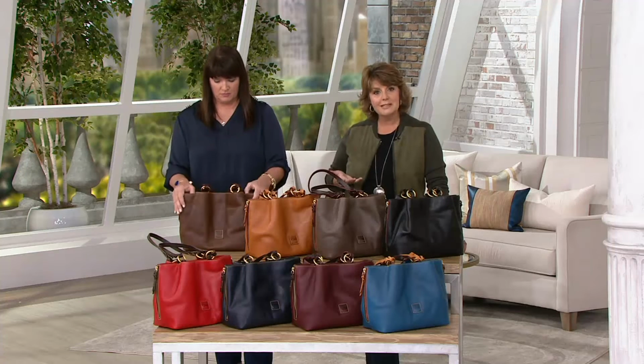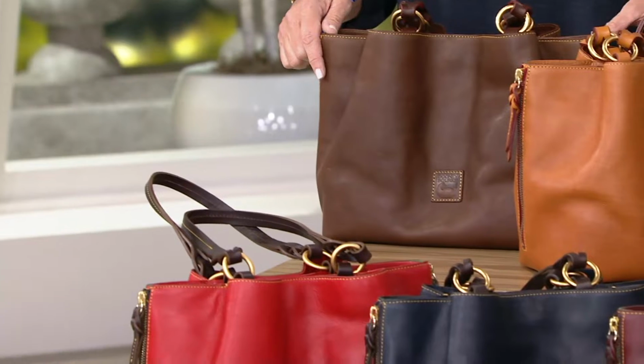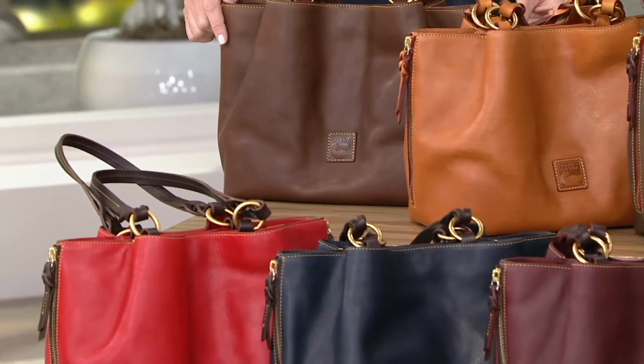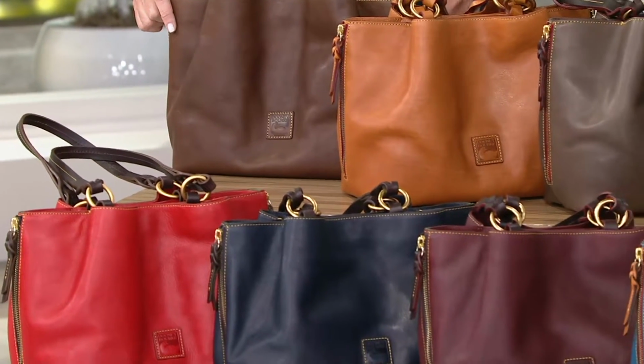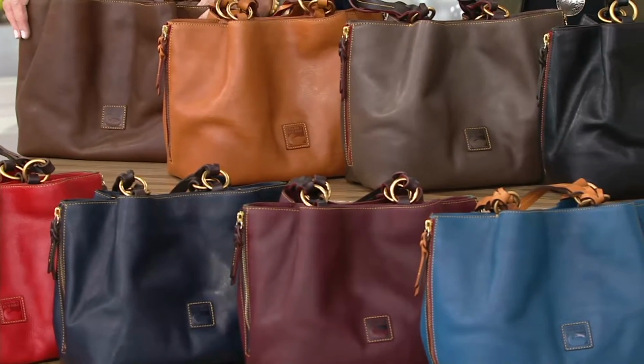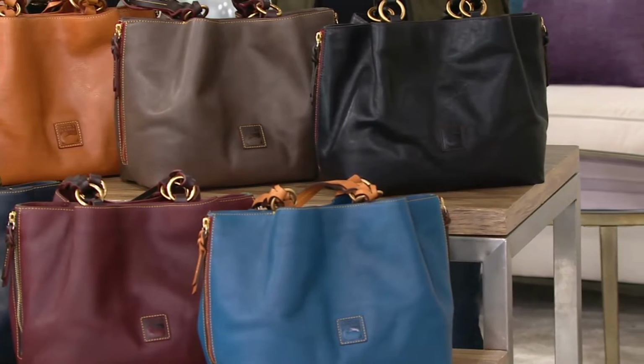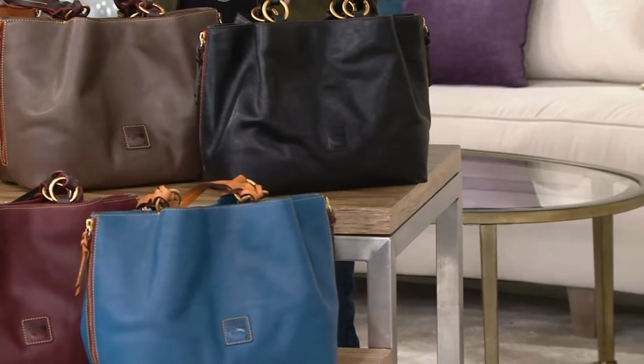Leather collections from Dooney and Bourke. For a long time, when I first bought my Dooney and Bourke bag in 1987, almost 30 years ago, it was all about what was known as the all-weather leather. And that was a mouthful, all-weather leather. It's that beautiful pebble leather. But Dooney and Bourke has incorporated other gorgeous leathers into their collection, and here's a great example of that.